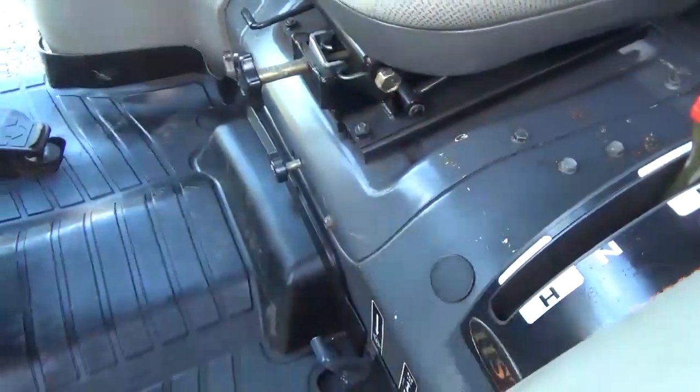Low, medium, and high. Cruise control. Four-wheel drive in and out. Diff lock. Adjustable suspension seat. Draft control. Of course, you do have a clutch pedal, which is nice in the Kubota. That way you can select gears without grinding.